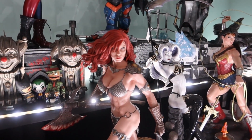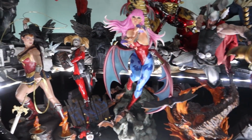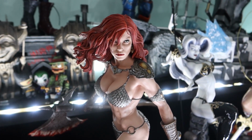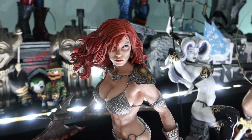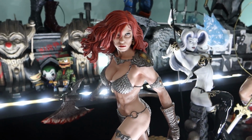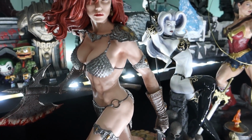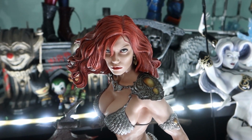We go down here. There are the beautiful ladies. Look at this lady. So let's start with Red Sonja. This is my favorite female collectible here in my collection, because she's just perfect. Perfect in a sense as a whole statue. As you can see, look at the abs, the muscle, the anatomy is really good. The paint job is also pretty good. I didn't have any problems.